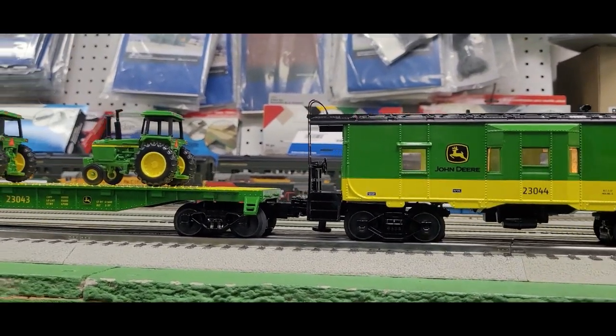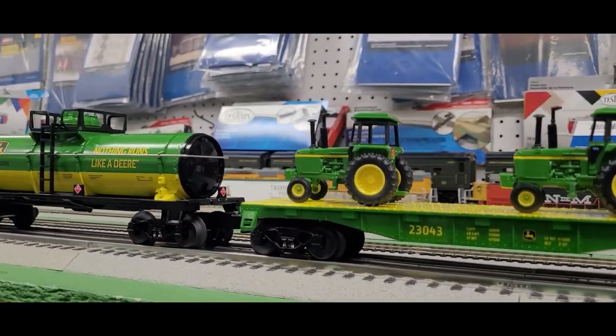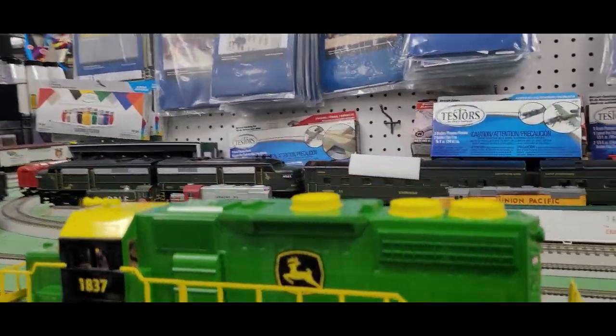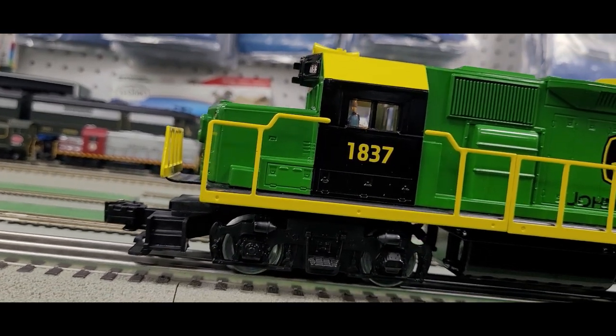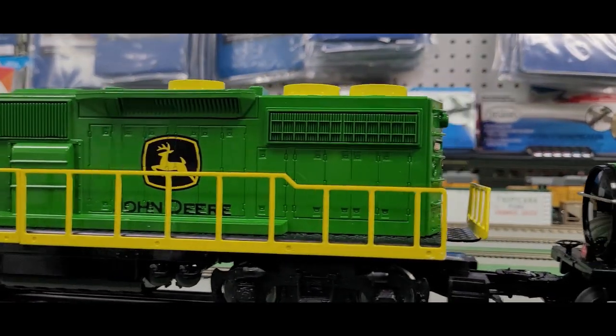All right, let's check out this set here. I'm going to bring down the volume just so you can hear me. Okay, so, as you can see here, I have a great-looking John Deere set from Lionel Trains, and this is a really cool-looking set, especially if you're a John Deere fan. There's something about that color scheme they have there. This looks really sharp here.